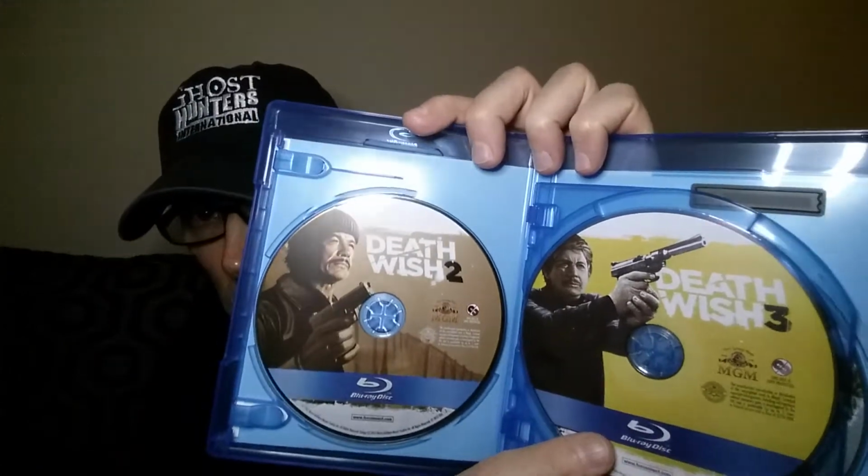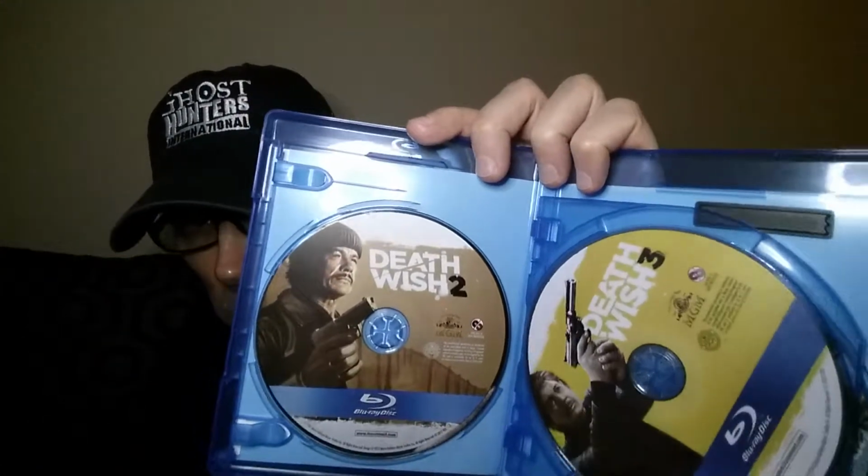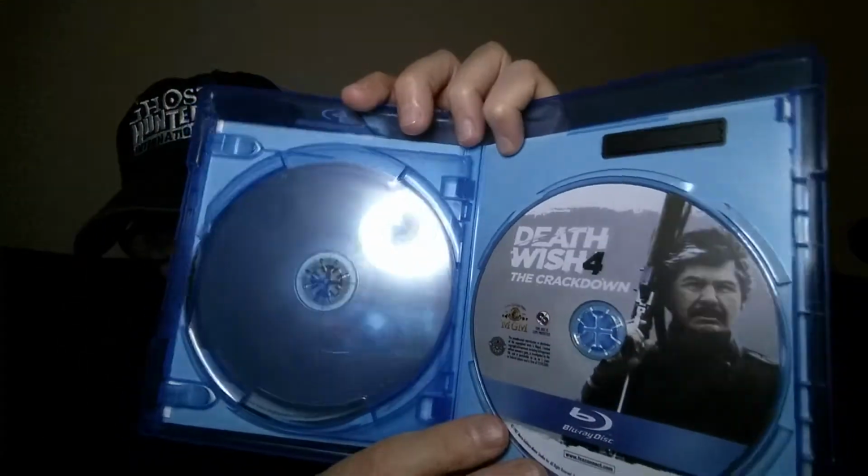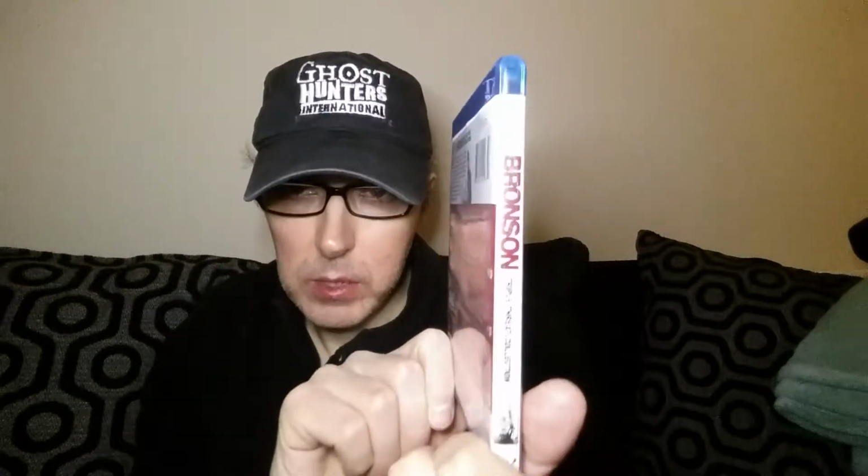Because you would think if the third one's in 5.1, you'd think the fourth one, which is more recent, would be in 5.1 as well, but it isn't. So anyway, here's the discs. I've got some nice artwork on them. The first two. And the last one. That one there. And this, yet again, with it being a USA release, comes in a slimline case, which is always a good thing.